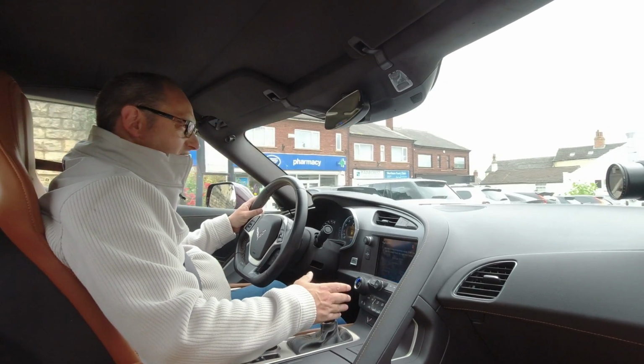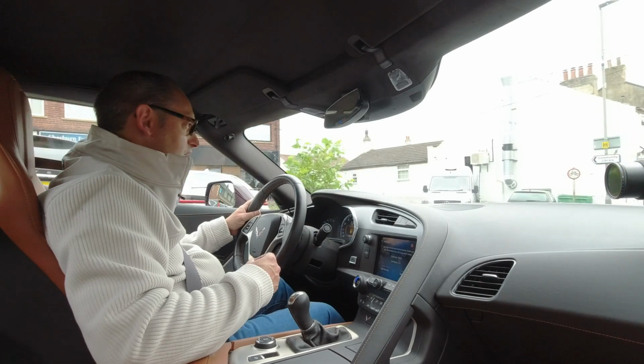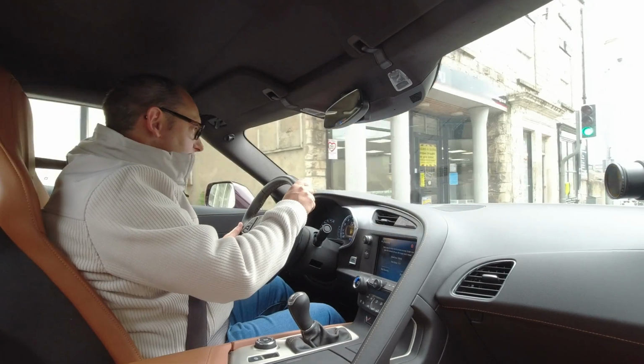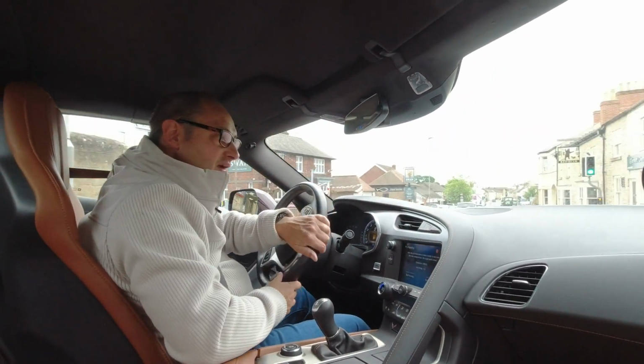Now I'm currently pootling around in tour mode. The exhaust is set for tour, which is a little bit raughty, but not to the same extent as when you're in sport or track mode. There is actually another mode where you can silence the exhaust down to a whisper. Well, you will barely notice it, in all fairness.